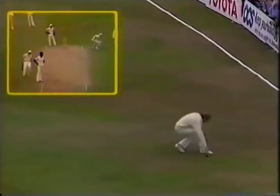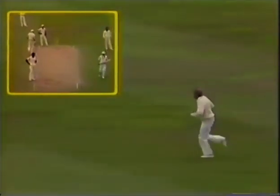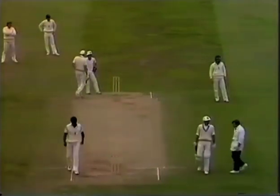That's a short one. Long chase for David Gower. He's going to win too, but they could run four if they want to. And in fact they have.